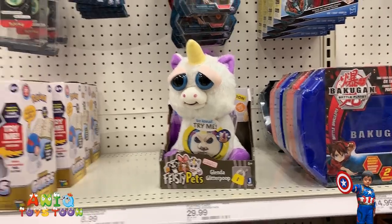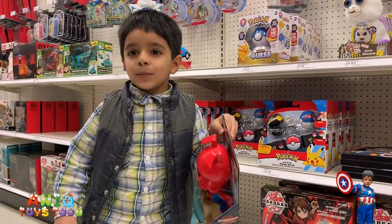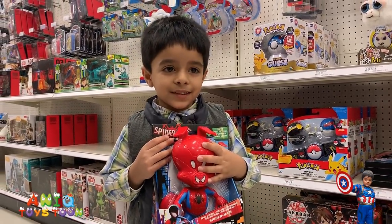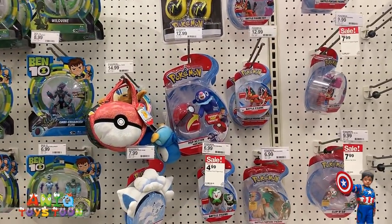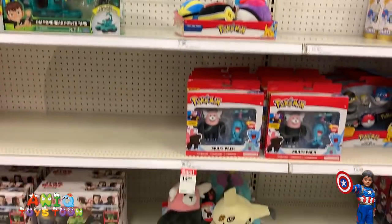Spider-Man! Look at that beautiful unicorn! Can I see? Can I see this little Spider-Man? Yeah, there's a little Spider-Man. So cute. Okay, so we have Pokemon. Some beautiful toys right here.